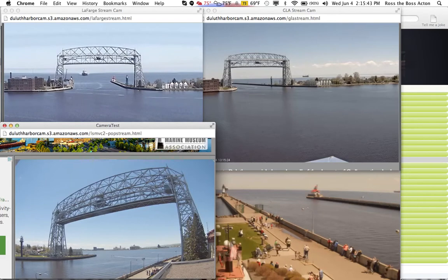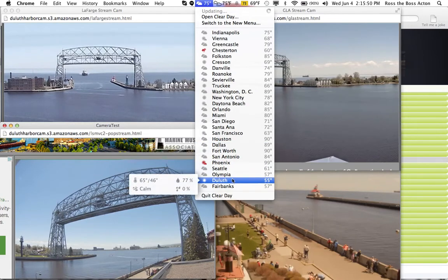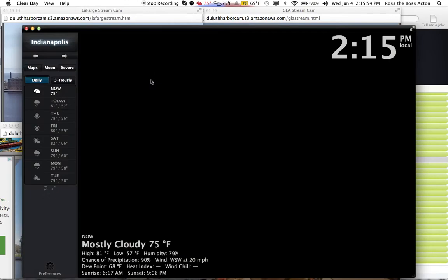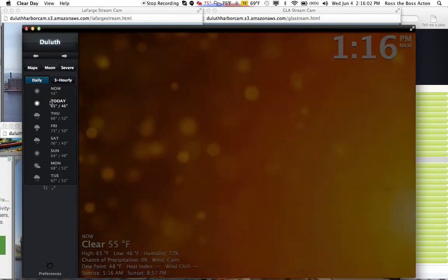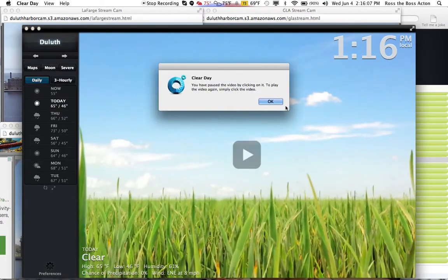Lots of people gathered there at the Louvre. While we are waiting for the freighter to get closer, let's take a look at the weather in Duluth. That's not Duluth. Fairbanks, Duluth. It is currently 55 degrees under clear skies. Today's forecast is sunny, and that's not the right landscape.